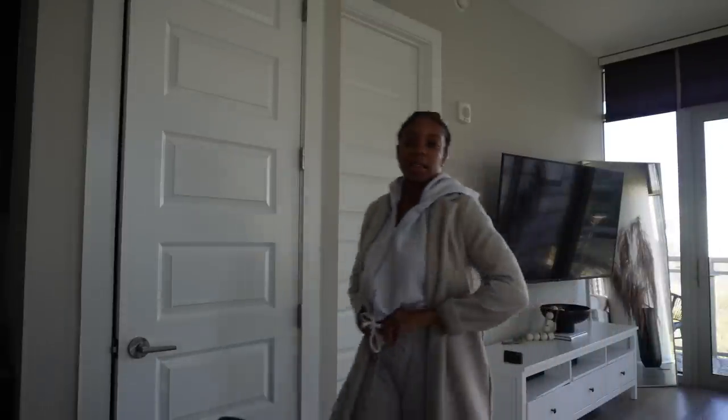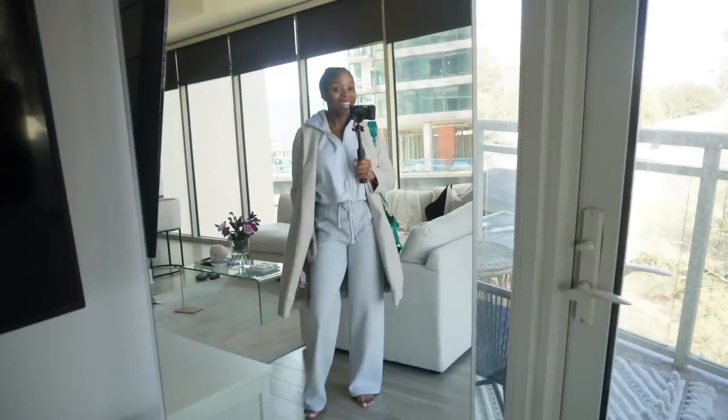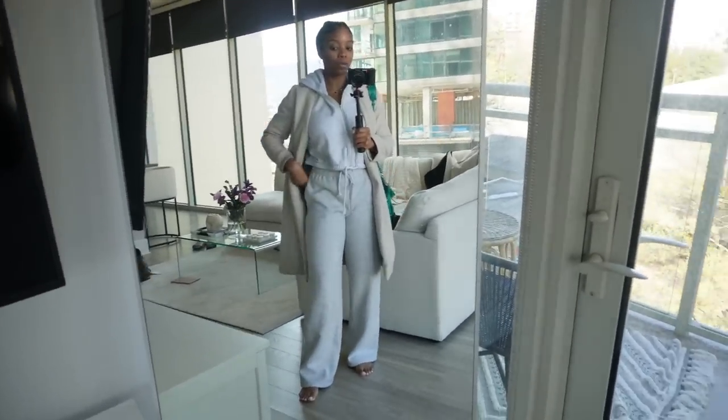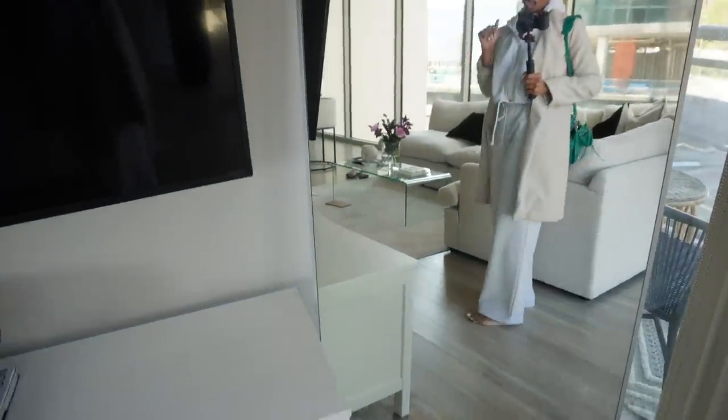Oh, I love this jacket. The favorite piece that I have on right now has to be these pants. Let me show y'all these pants. Y'all, I love these pants. I'm gonna try to find a link for y'all and hopefully link them down below. These are from Zara. They are tall girl friendly.